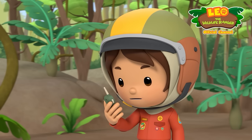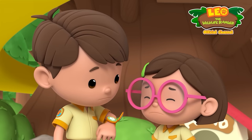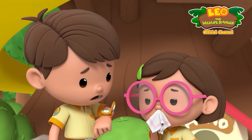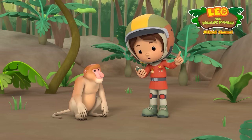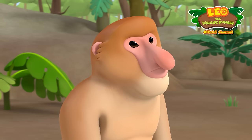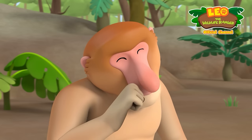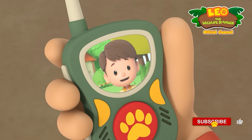Choo! That was a loud sneeze. It's Katie. I think she has a cold. And a really stuffy nose. A stuffy nose? Of course! Maybe the proboscis monkey has a cold, too. It can't honk because of its stuffy nose. Good thinking, Farah. We'll be right over to help.